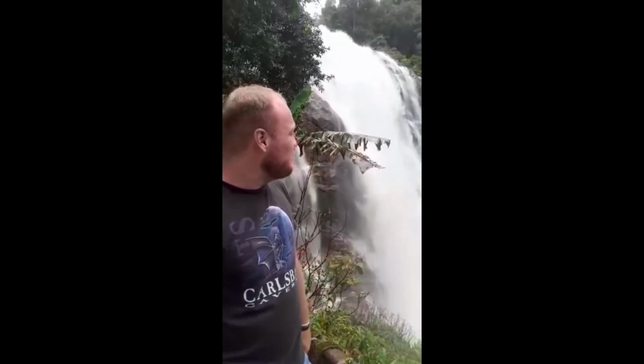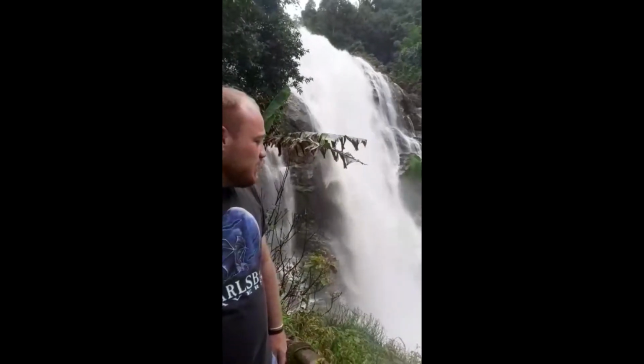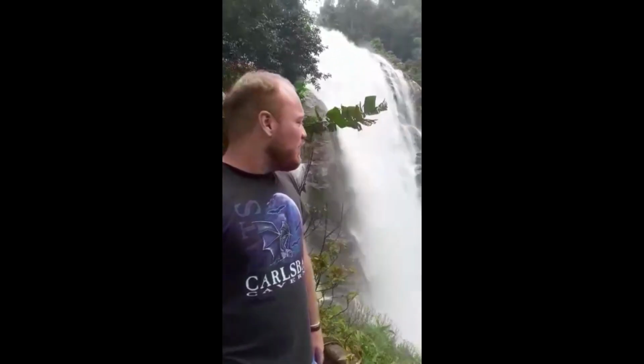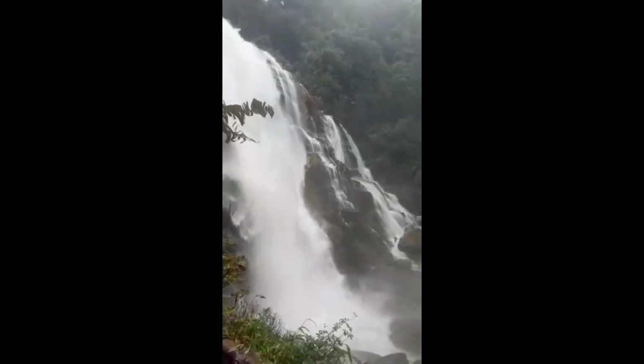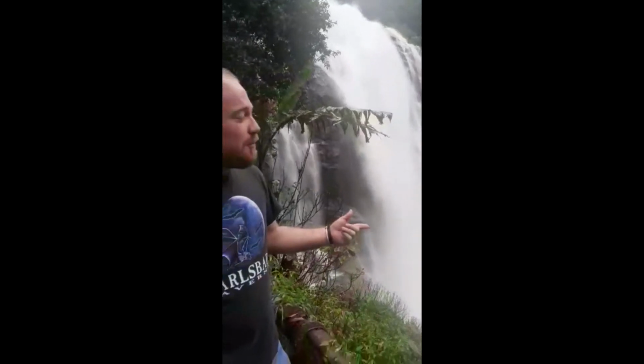This really does remind me so much of Niagara Falls. Although it might not be quite as much water, but you get wet kind of like you did in Niagara Falls. If I had known about this, I probably would have brought my raincoat. Well man, if you don't come to this waterfall, you're missing a lot. You've got to come here.